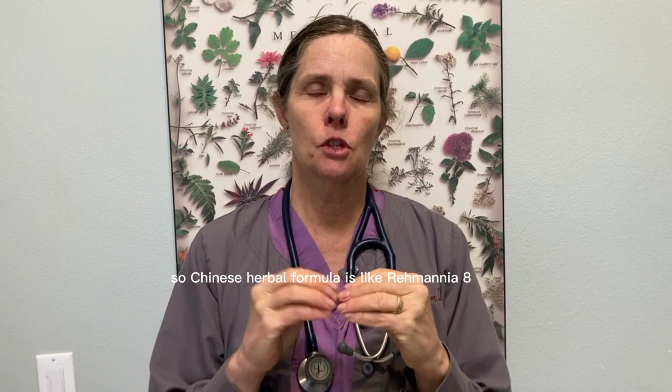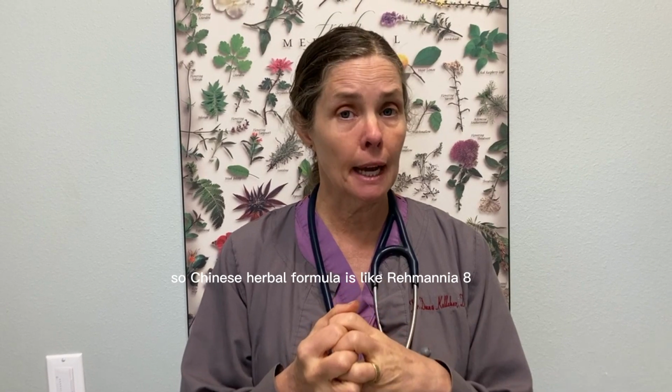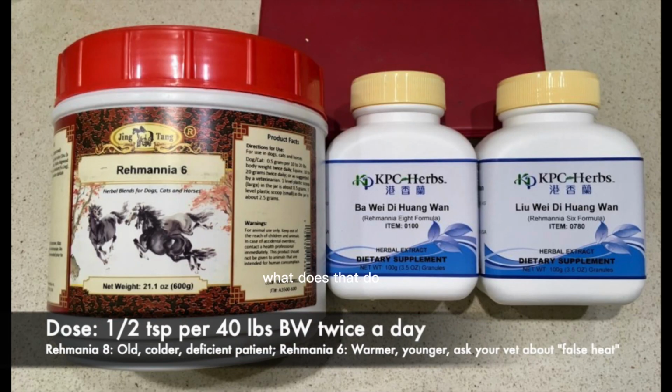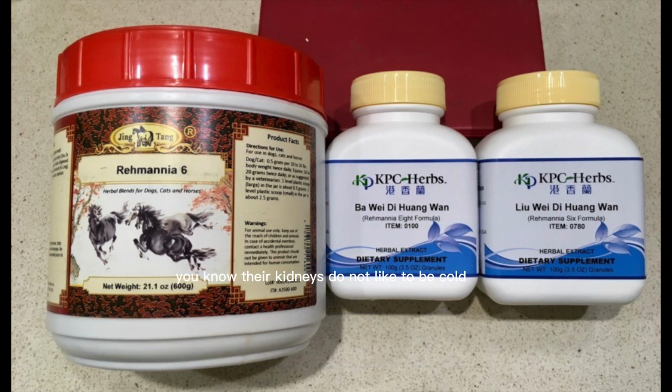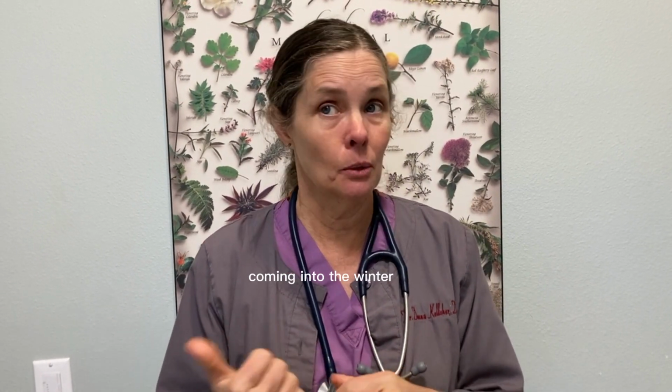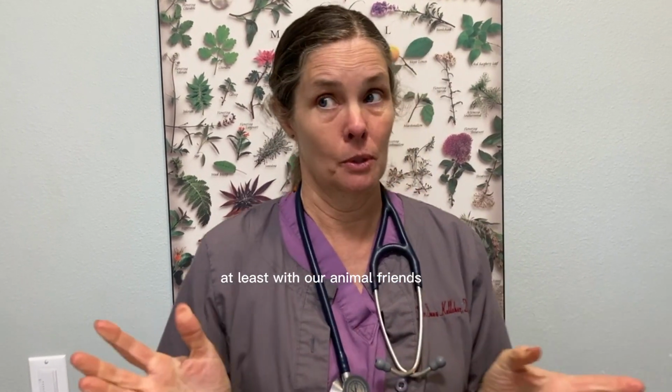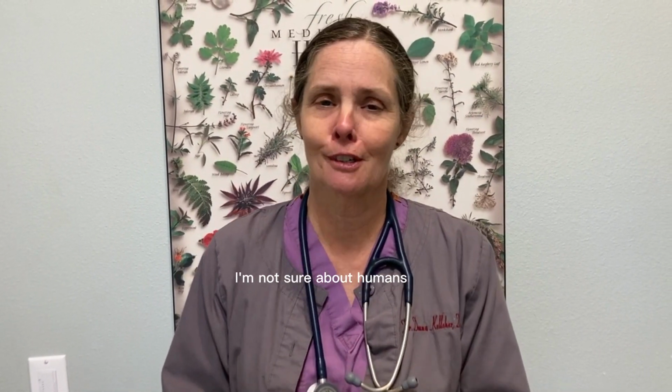Use Chinese herbs. So Chinese herbal formulas like Rehmannia 8 has a little bit of aconite, a little bit of cinnamon in it. What does that do, especially in the old cats? It warms them up. In Chinese medicine, their kidneys do not like to be cold. So actually this time of year, coming into the winter, that's when the kidneys are crying out a little bit, a lot of times, at least with our animal friends. I'm not sure about humans.